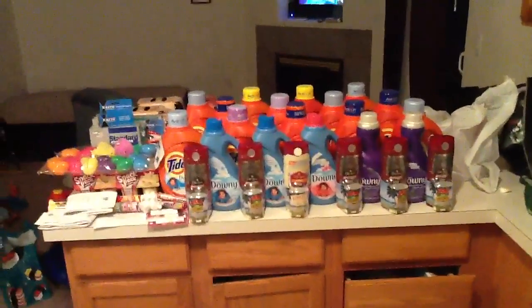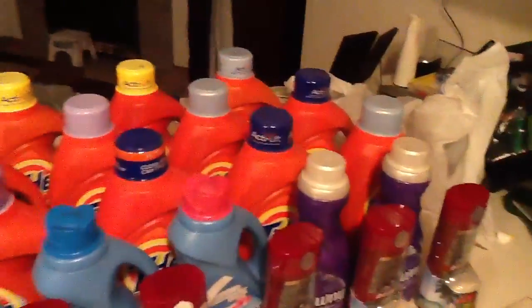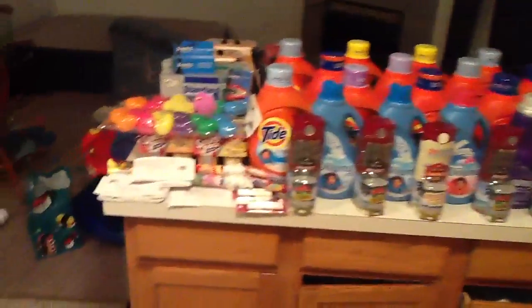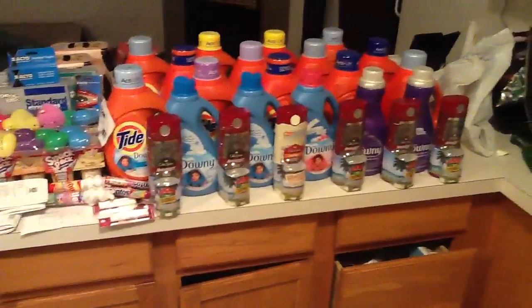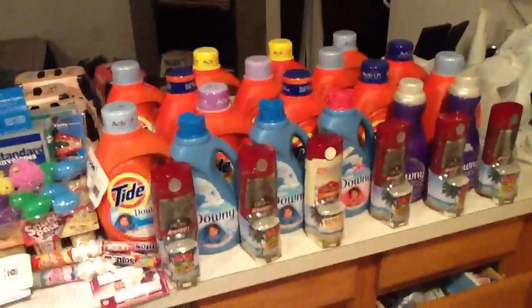So there's a total of five Downy, 1, 2, 3, 6, 9, 12, and 13 Tide. There's 8 snack packs, 6 of these body washes with the bonus deodorant, and some stuff for Easter. Awesome, awesome, awesome glitch.